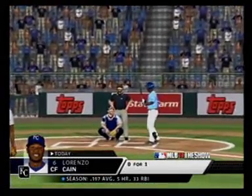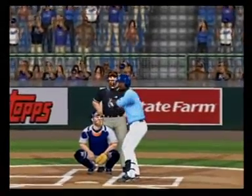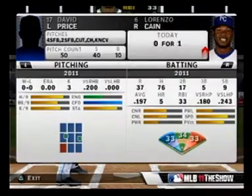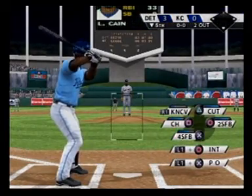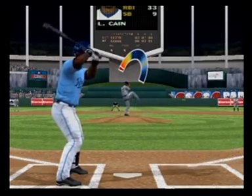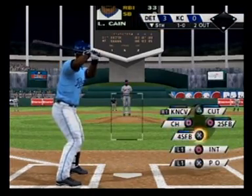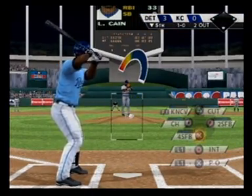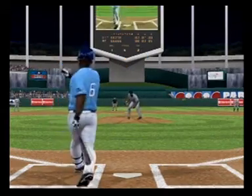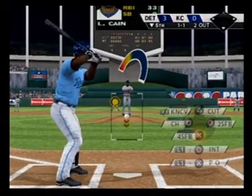Lorenzo Cain will dig in here. He flew out his first time around. Showing bunt here, but he takes ball one. And the pitch. And this is fouled back and out of play. Bases are empty here with two men out.